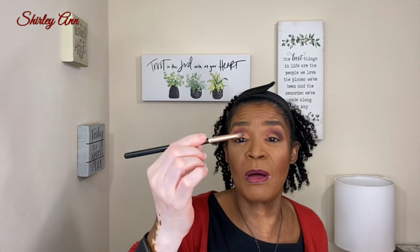I'm using Anastasia 6 and I'm going right. No, I didn't want to use that. I'm going to use this small brush here.